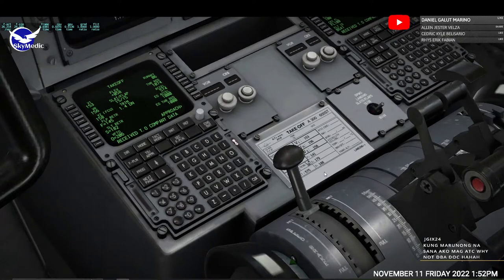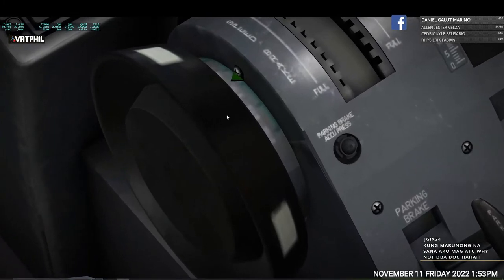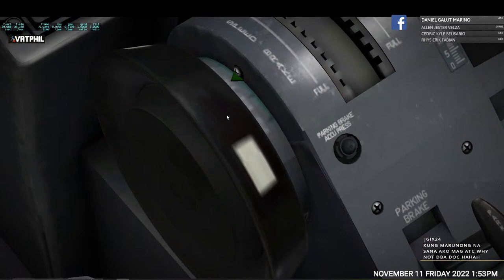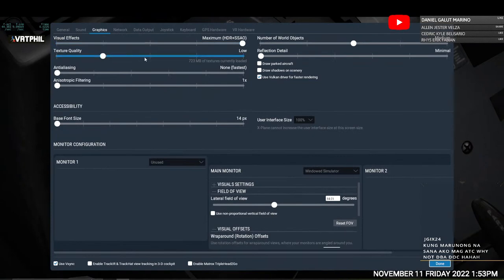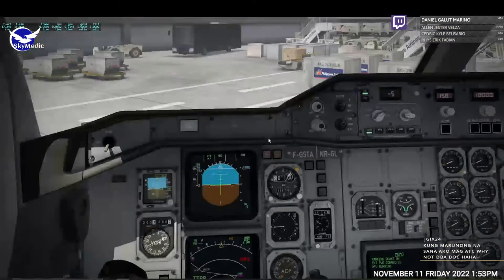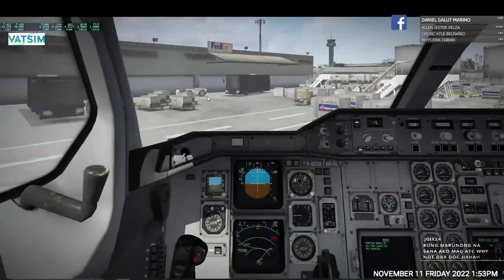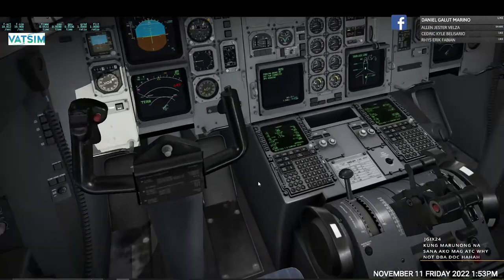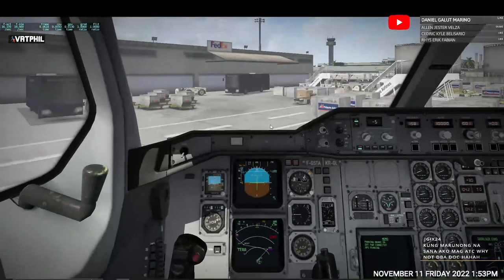We will be using the flaps 15 slats 15 configuration for our departure. And pitch trim natin is 1.4 down. Edge blurry lang to. Dito ayusin natin. Hindi natin maayos na naman. Sige, baba na natin texture quality. Anyway, down 1.4%. Okay, pitch trim set. Sorry sa lag guys.